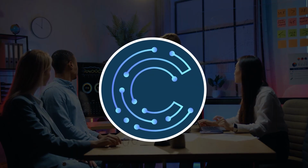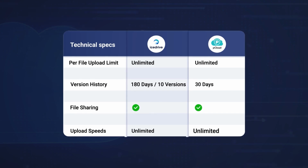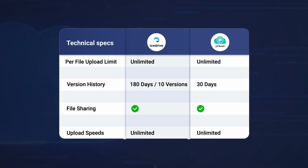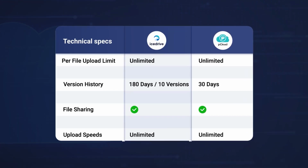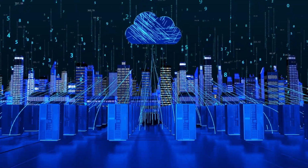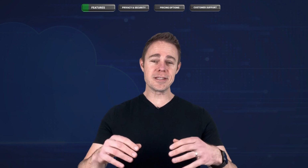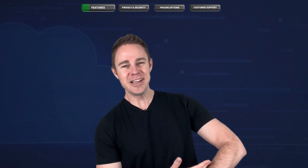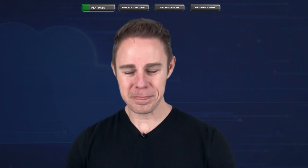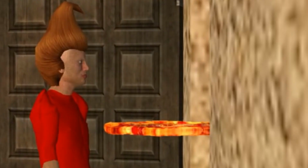Now, once you're done in the YouTube comments, you can get started with the next part of our video, the review. To simplify things, our editorial team here at the Cyber Lab made this table which shows the key features of Icedrive and pCloud. Both servers do not limit the size of an individual file you can upload. And this gives users lots of flexibility and means even large UHD video files can be uploaded and stored on the cloud. Whether that video is a cherished family memory or something more unique. Your pizza.